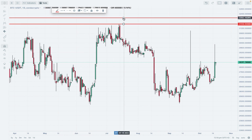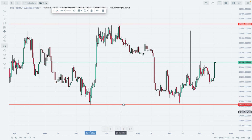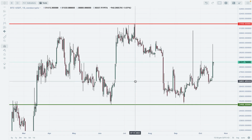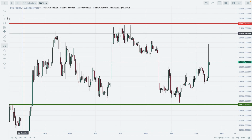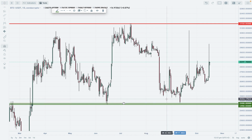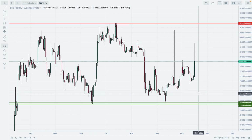If we move lower, we can see the low of the range located at 24,900. This is the technical support, right? Red resistance, green support, everything is okay. If we zoom out, you can clearly see that those levels worked in the past as resistance, and now they are technical supports. You can add one more line here for the lows of September 11. So we got a very nice demand zone here, of course.